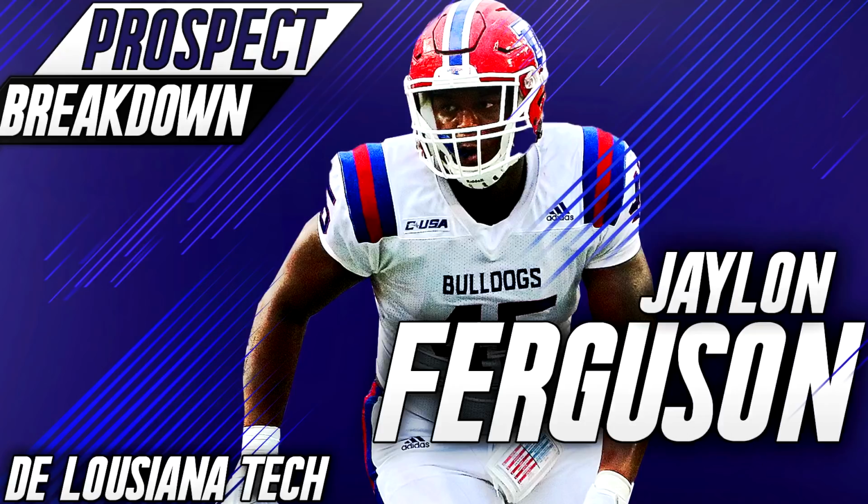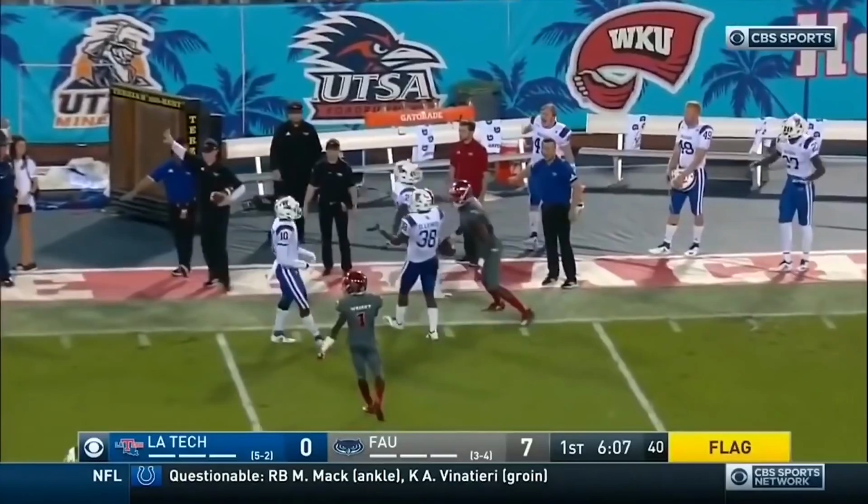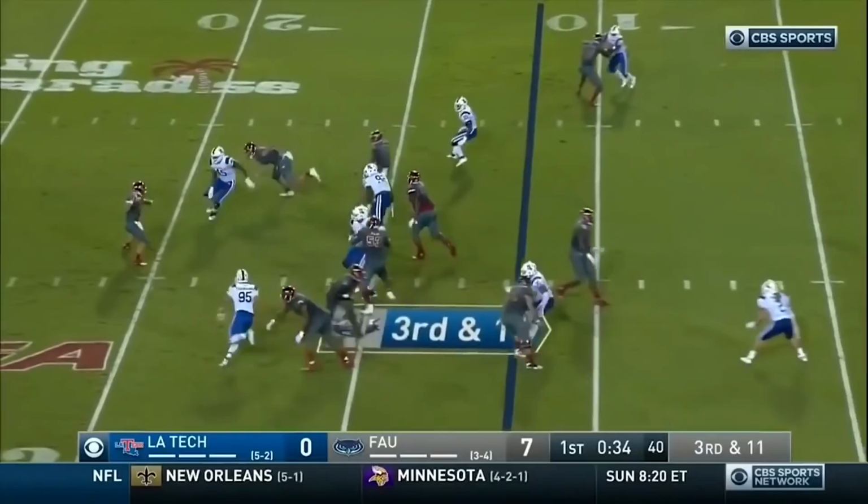And then I believe he lost some weight. I have 270 written down. He honestly, it wouldn't shock me if he was like 260 either. NCAA sack record holder, career sack record holder. Which is pretty ridiculous. Broke, I believe it was Terrell Suggs' record. From Louisiana Tech.